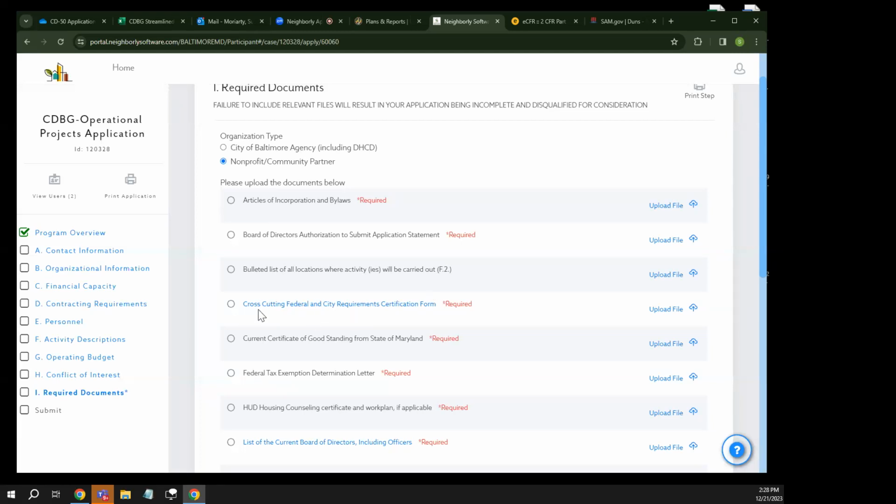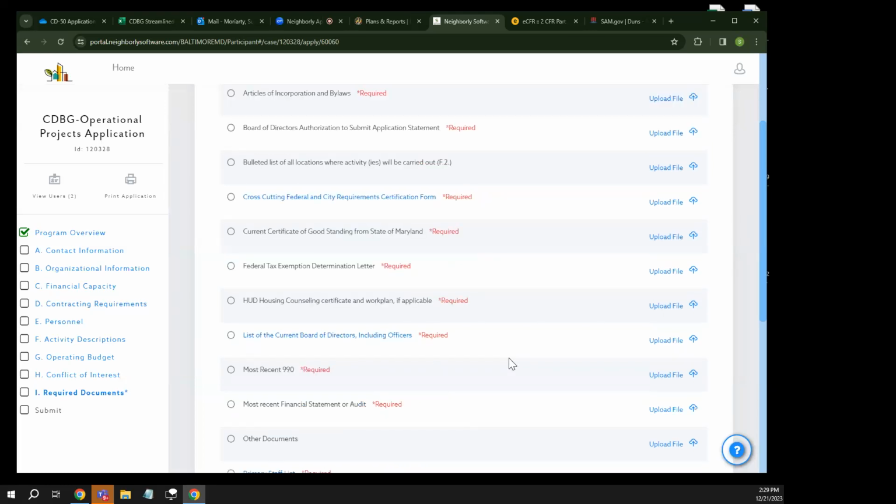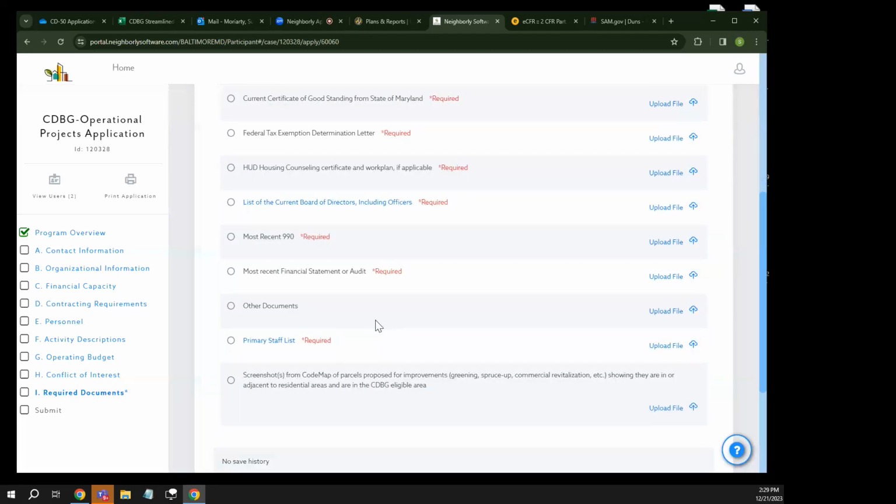So please do that. The cross-cutting federal certification form has to be completed. That's those 3 blue highlighted hyperlinks on, I think it's in contracting requirements. Certificate of good standing from the state of Maryland, your federal tax determination letter, that's the one that tells that you are 501c3. If you're a HUD counseling agency, we need your certificate and work plan. We need a list of your current board of directors and your officers. We need your most recent 990, your most recent financial statement or audit. I don't know of any other documents, but it's possible that there's another document that you feel like we should need to see. And your primary staff list.